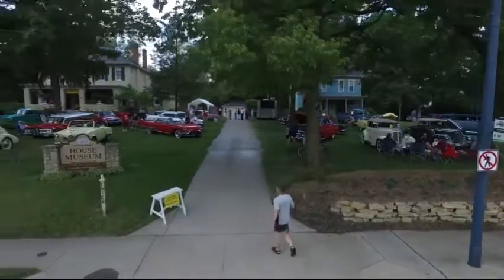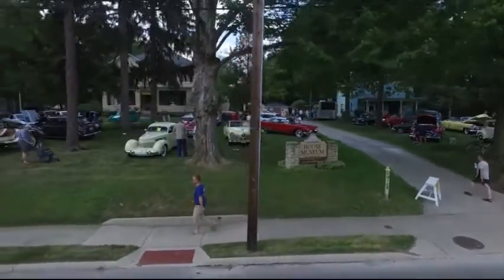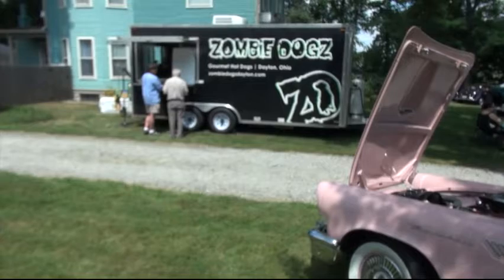Zombie Dogs is here, and they are serving their unique brand of gourmet hot dogs, and we're all having a great time.